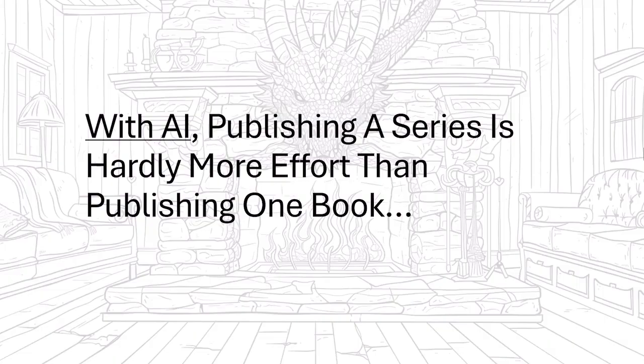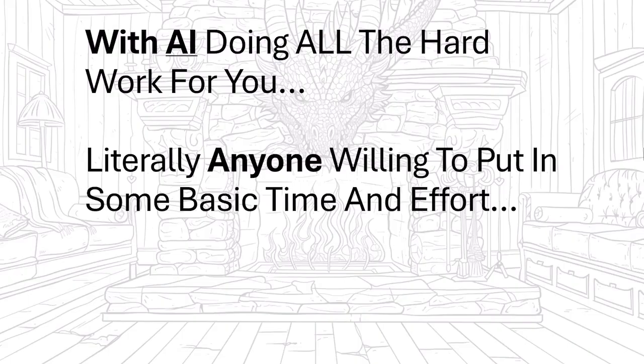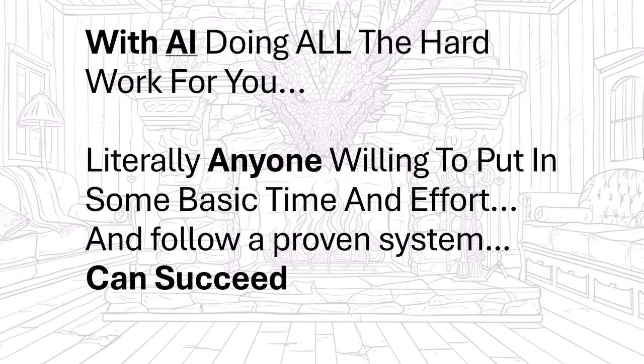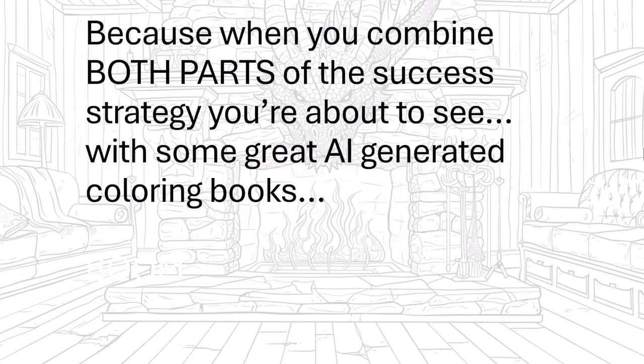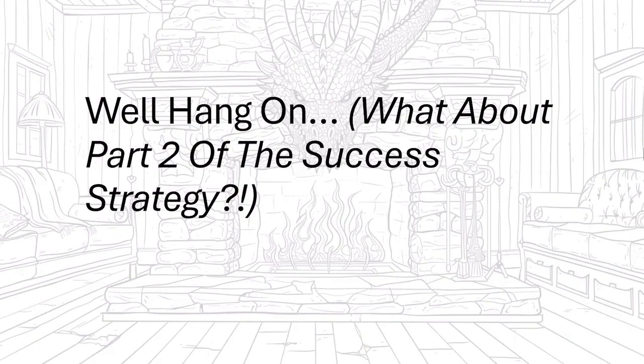Now here's the thing. With AI, remember, we're using AI. You aren't doing any of this. Let the robots handle it. That's why we have them, remember? It's hardly more effort to publish in a series than it is to do one book. Okay? So don't let that stop you. So with all AI doing all the hard work for you, literally anyone who's willing to put in some basic time and effort, follow a proven system, can actually succeed doing this. So when you combine both of these parts, you're going to absolutely transform your outcomes because this is how success will show up. And of course, now I've gone on long enough. Let me show you that second part of the strategy.